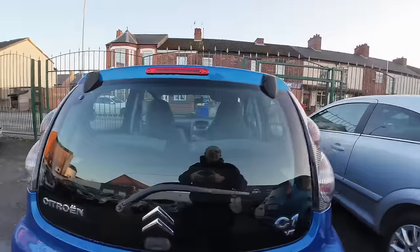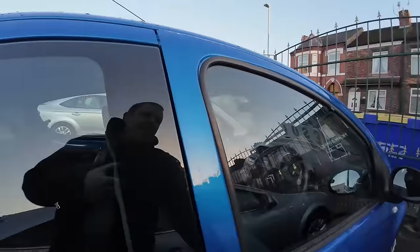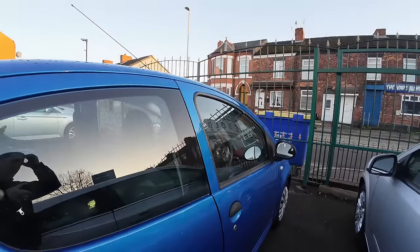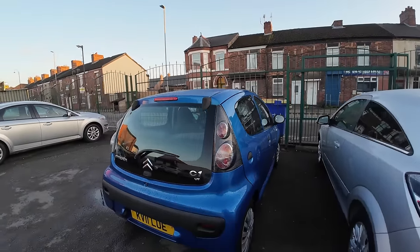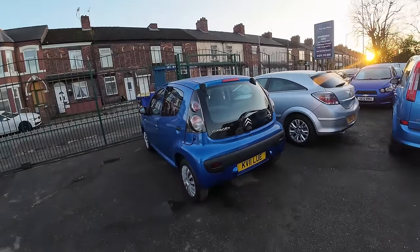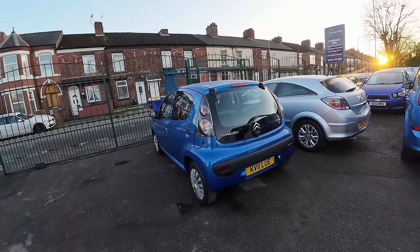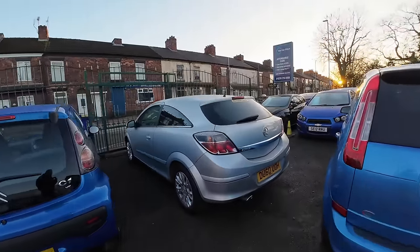You have to put the key in. No central locking, it's just standard old-fashioned door locks. Wind-me-down windows, like I said. £24.95, I think it was up for, and I think we took £24.50 on it, to be honest with you, and straight away, as you can imagine. Like I said, nice colour as well, on an 11 plate. Bit of mileage, on 100 thousand, but they're good for it. They do the miles, this, and it's very solid underneath, which is good. So that's in the process of being sorted.